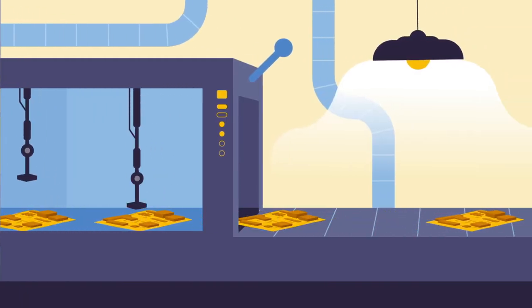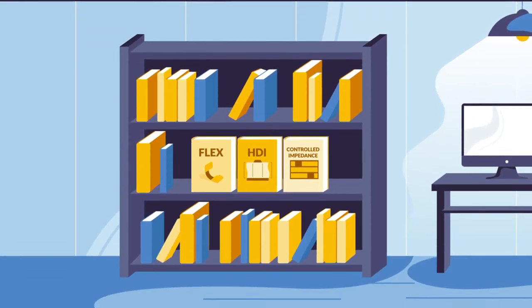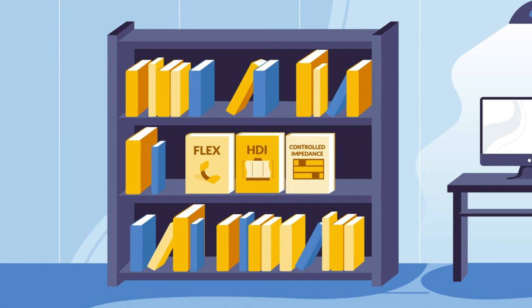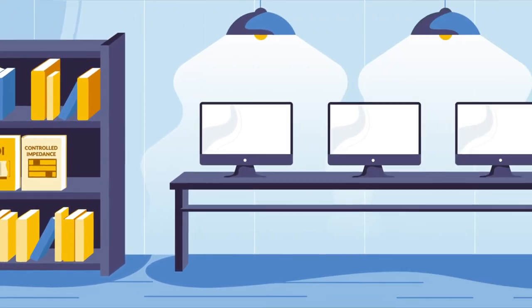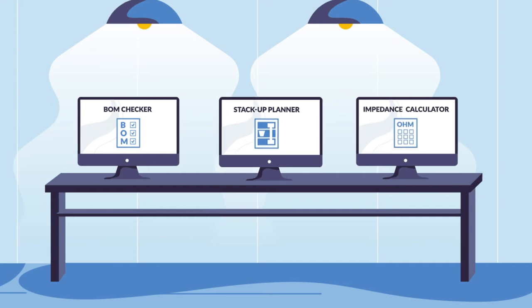Our transparency is what separates us from the rest of the PCB pack. Our partners take advantage of informative design guides for flex, HDI, and controlled impedance, as well as online tools like our Stackup Planner, Bomb Checker, and Impedance Calculator.